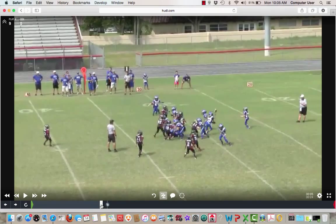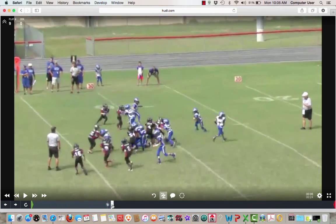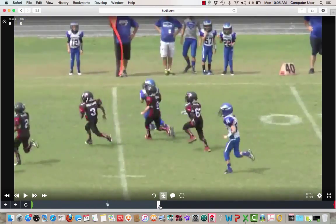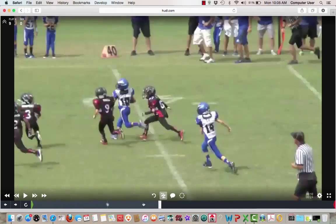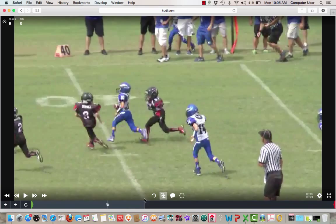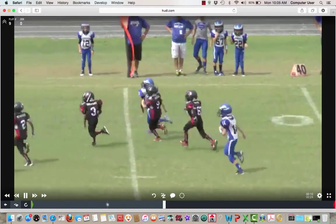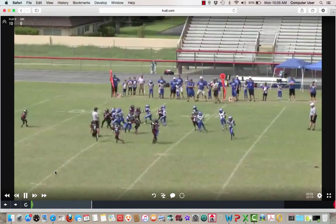With that said, Chad, I'm looking at this. You did do a nice job picking up that linebacker. So good play. I take that back. You did pick up the first person that you saw, and nice run by Ryan. Okay, so let's run this through.